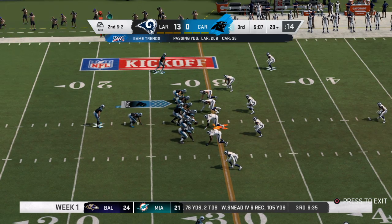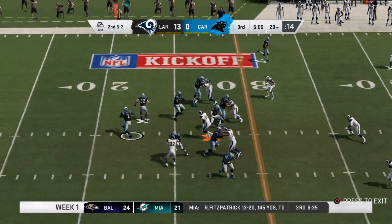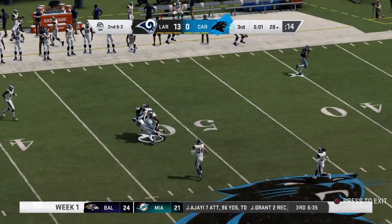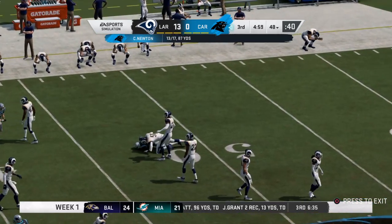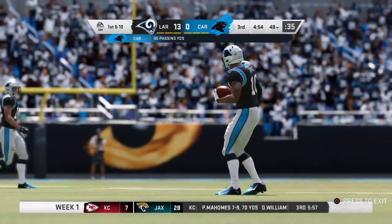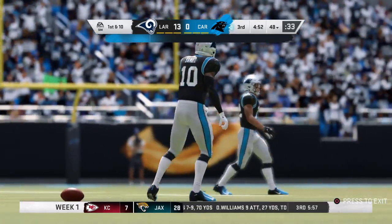8 yards on the pickup. Now it's Newton here off the bootleg. That's going to be caught by Samuel. And they work this well upfield across the 45. That one a gain of 20 and a first down.